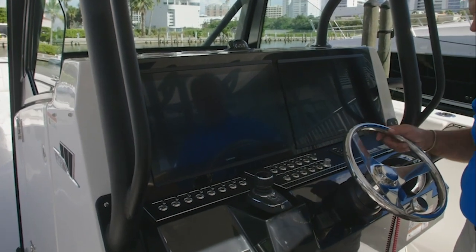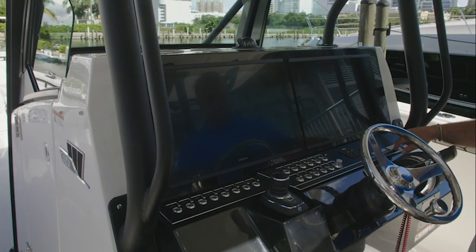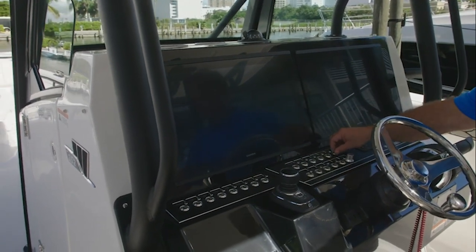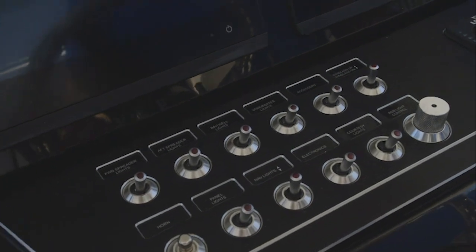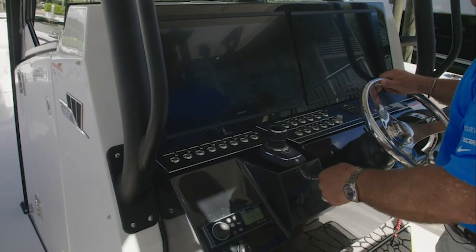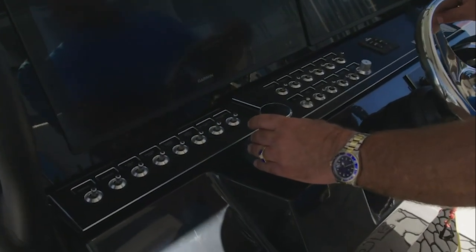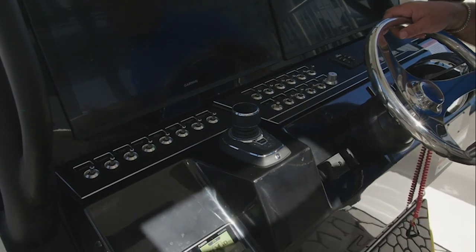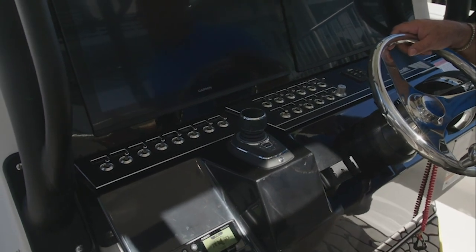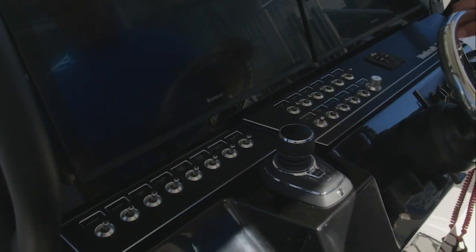The dash itself is a billeted metal, very nice look. Wellcraft logo inside, all stainless steel toggle switches. They all light up. Very nice feature to have. Down just behind it on this boat, we have the joystick. So this boat here, handling at the dock, triple engines on it, 35-foot boat, handles awesome, makes you look like a captain every time when you park.